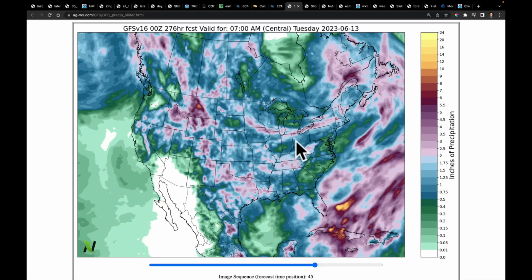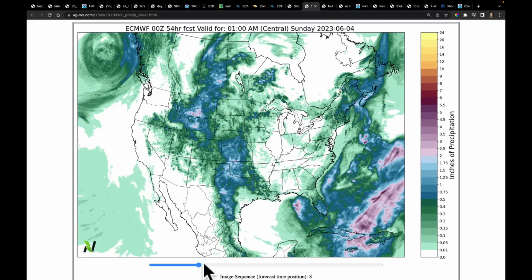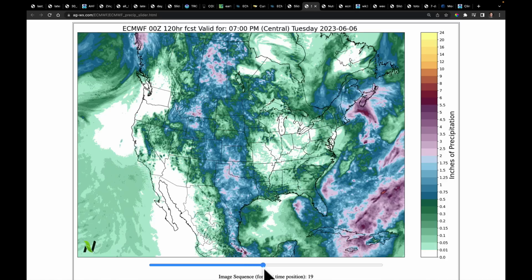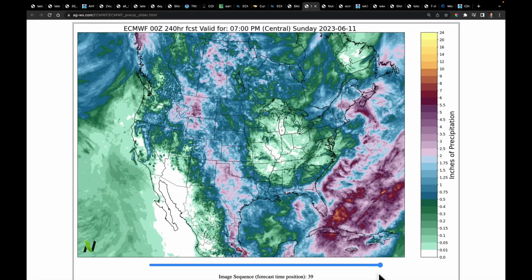Now, the GFS operational run goes out to 16 days, whereas the European only goes out 10. So it will not capture this yet. But this is what the European model is doing. This is already through Monday, getting out into next Wednesday, Thursday. This is a week out right here. And then we go on beyond that into Saturday and Sunday.